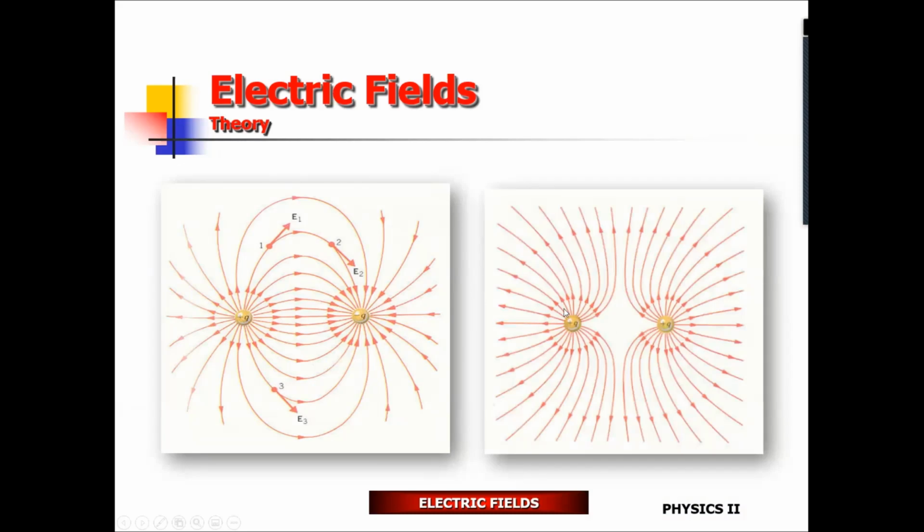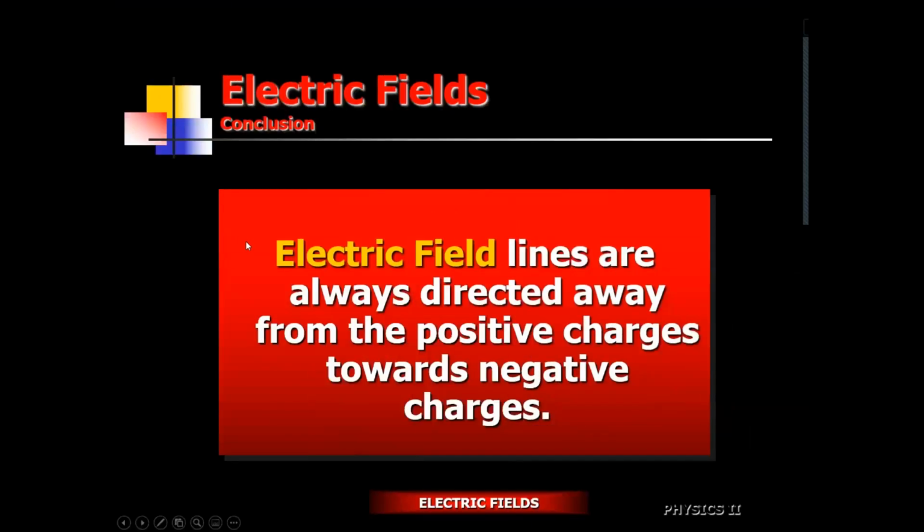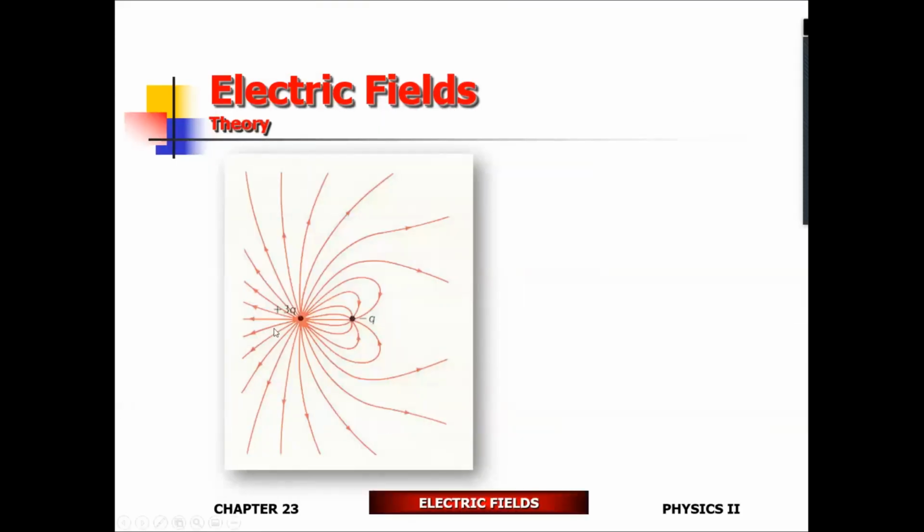And like electric charges will repel. Here's the reason why, based upon that visual representation. The electric field lines will always start on a positive charge, and they will always be directed away toward a negative charge. So you have a positive charge, and you have a negative charge. Notice that the positive charge is 3 times larger than the negative charge. Which means that 1/3 of the electric field lines created by the positive charge will end up on the negative charge.